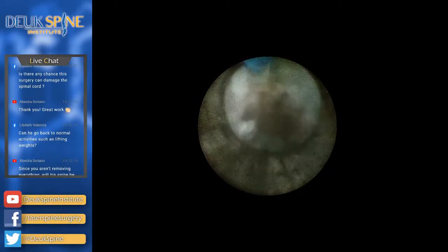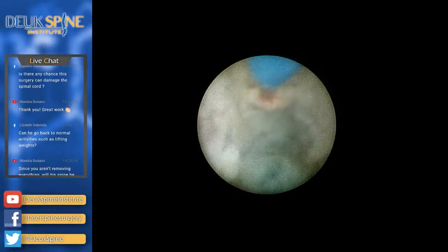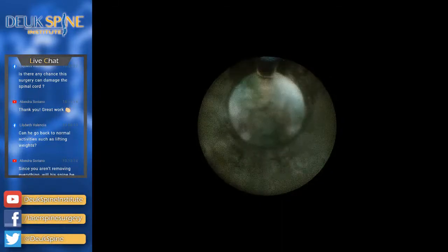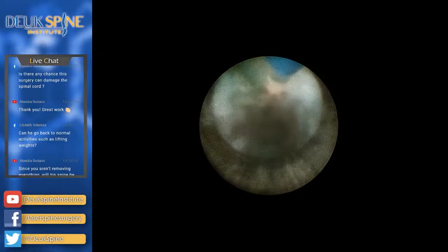But here's the real kicker for whoever asked. What do you think's happening right now if we don't do surgery? The spinal cord is already being damaged by the herniation. So I'm basically stopping the herniation from damaging the spinal cord. What if we didn't do the surgery?